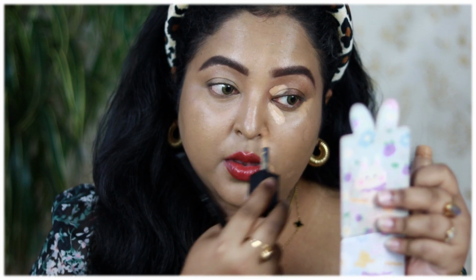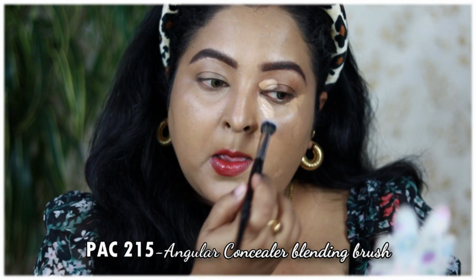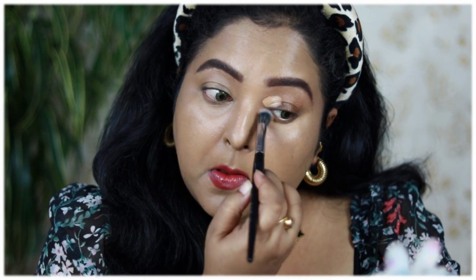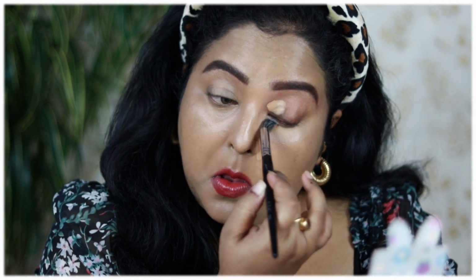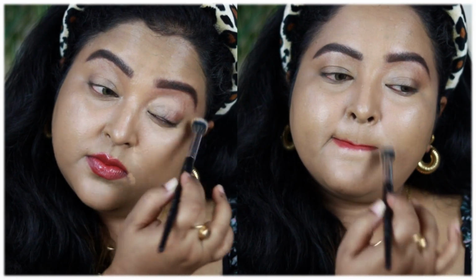PAC brushes are gems. You should definitely invest in PAC brushes, and most of them, guys, I have been using since years. Years means around 5 to 6 years, and they are still in a good condition, and I absolutely love these. Using this Angular concealer brush, I'm using this on the left side of my face to blend out my concealer, and you can see it is blending effortlessly, guys.